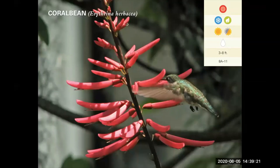Its seed does have some toxic alkaloids in it, so you do want to keep pets and small children away from it when it's seeding. And its branches are armed. They have kind of small thorns on them. So it's not too hard to handle, but you can consider planting it somewhere where you want to discourage traffic or access, because it's a little bit of a deterrent.